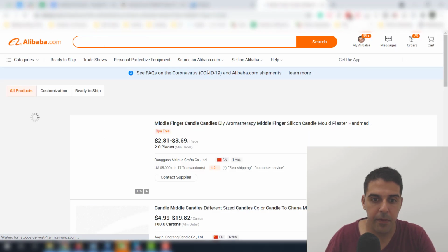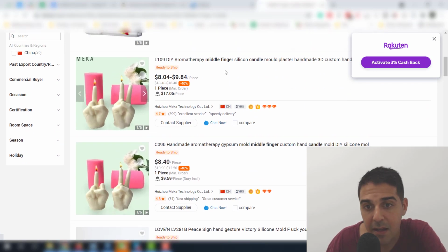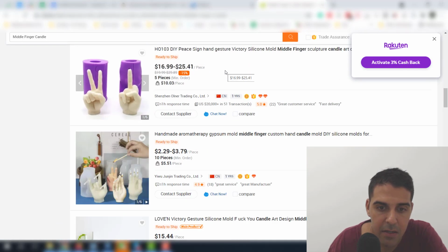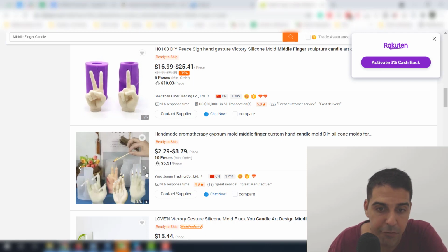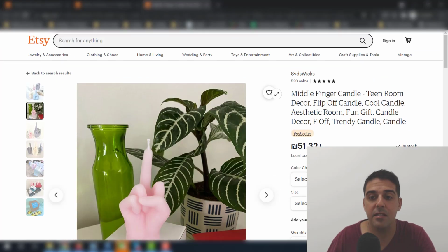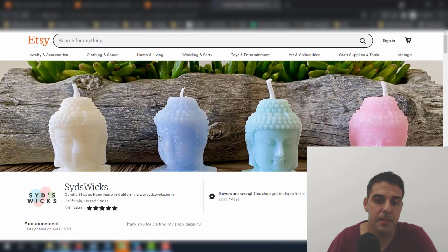Middle finger candle. Okay, so this will cost you probably like this one, $8, but that's pretty expensive. But I guess that you can get some that are cheaper for like $3, and then with the shipping, 100 units, $2,000. Yeah, it's risky, but you could potentially create an item that can make you a lot of money for a long time without competition, because no one is selling it yet. So that's a very powerful way to find a product. Now, this is the second approach, but the first approach is to find products that are already selling well.